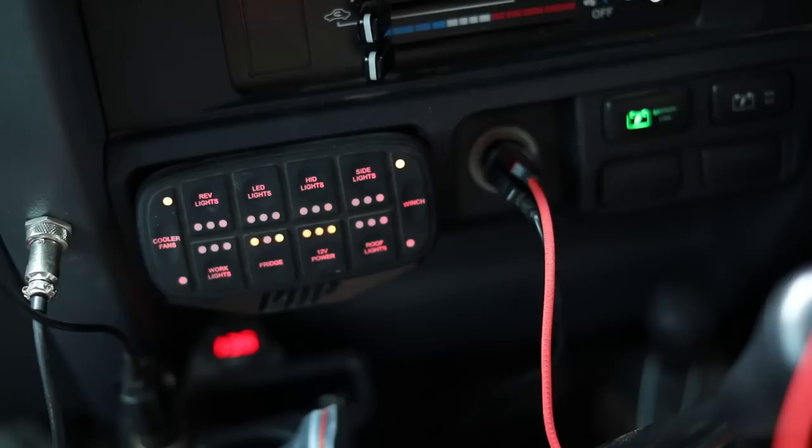What happens at the same time when I press that winch button, apart from pairing the two batteries with each other, it also activates the winch. So now the winch is no longer isolated. I can use the winch. I haven't got the rear winch hooked up to this function yet, but we are going to look at doing that. And what else is there to talk about on the PDM?